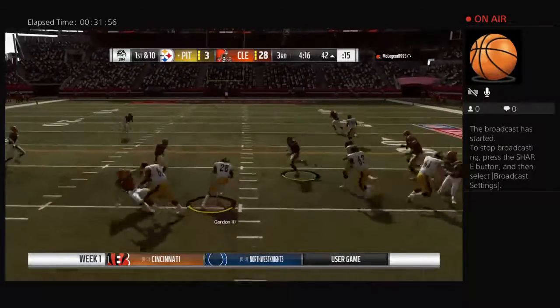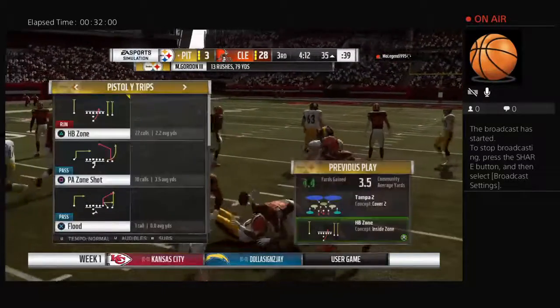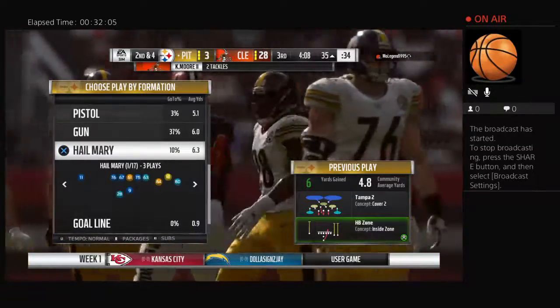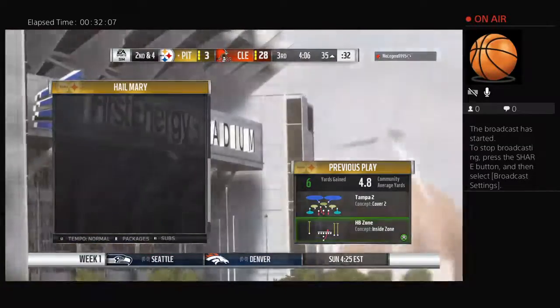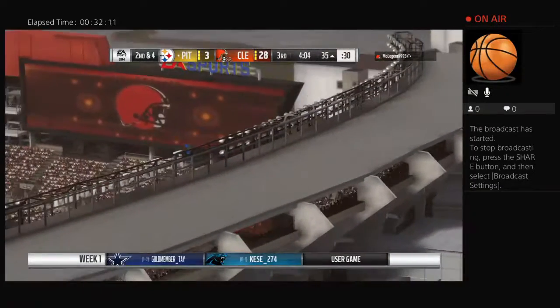Back to the ground now with Gordon. And he's going to fight his way forward here for a modest gain. It's a 6-yard pickup, and it gets him to 2nd and 4. Not too many offenses want to turn down long drives, but when you're down what they are, they've got to pay it off with some points.